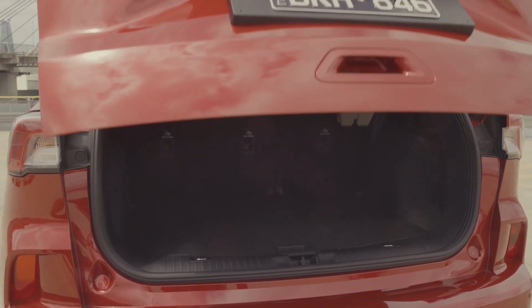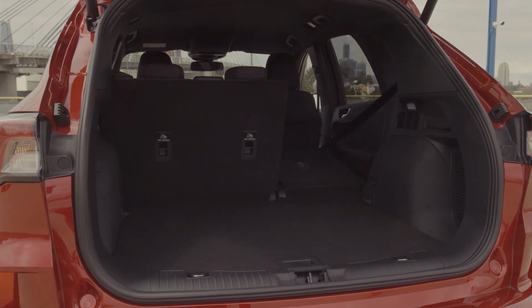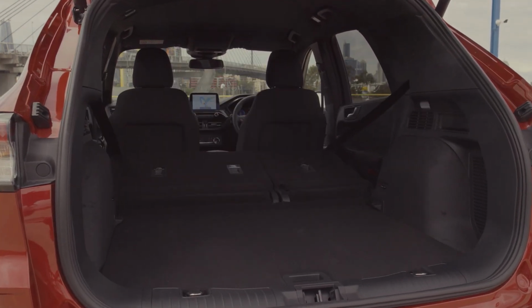Boot space is also surprisingly good. I mean, I say surprisingly, it's an SUV, but you can fit so much back there.